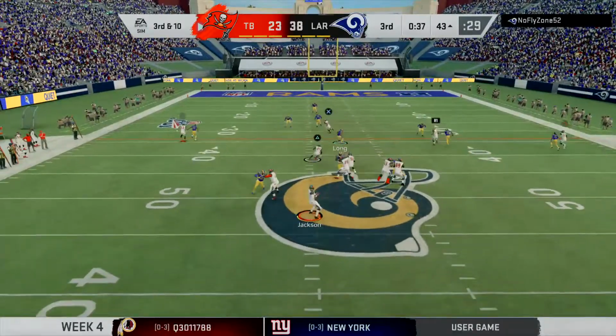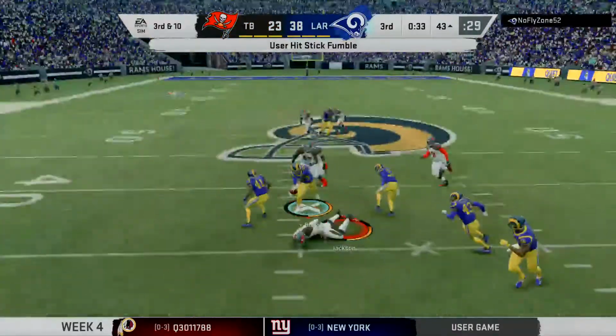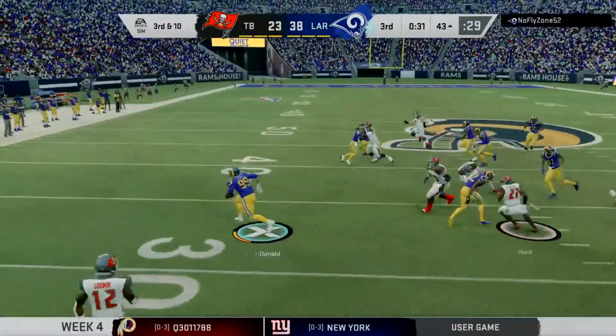To throw on 3rd down. Jackson dancing to his left. Big hit, and he lost the football. And now the Rams have got it, going the other way.